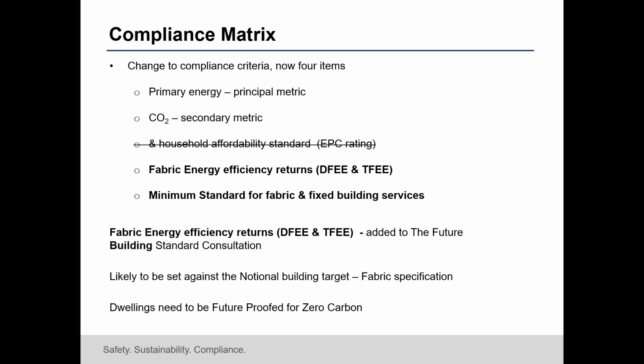Additional to all of this familiarity in terms of relying on the SAP calculations, building control within this new Part L will be expected to assess that the dwelling is future-proof for zero carbon. Now, it's not very clear what that actually means, but generally it is making sure the house is adaptable as you change technology. The most obvious example would be ripping out a gas boiler and replacing it with an air source heat pump. Is the infrastructure of that property appropriate for that change in apparatus, from a gas boiler to an air source heat pump?